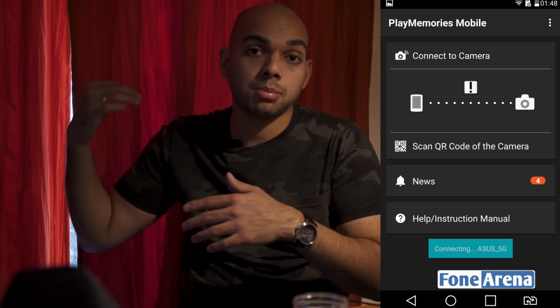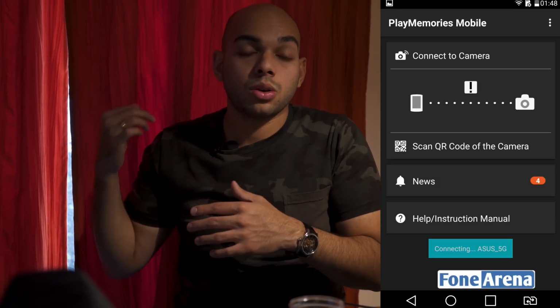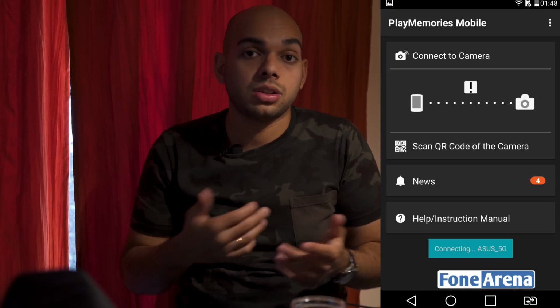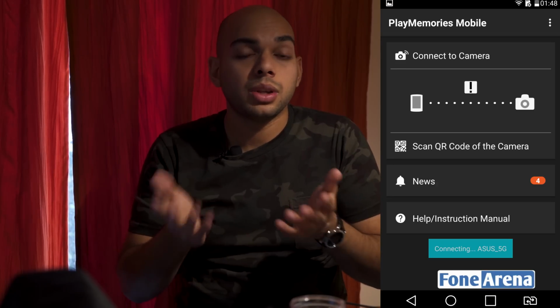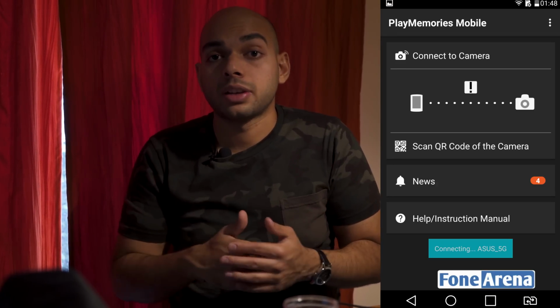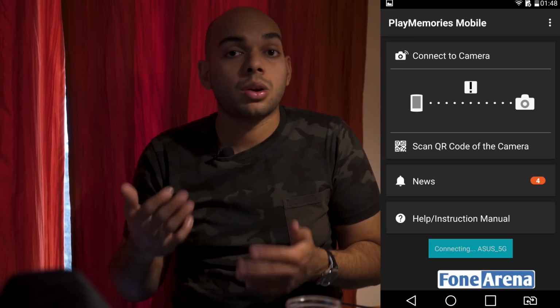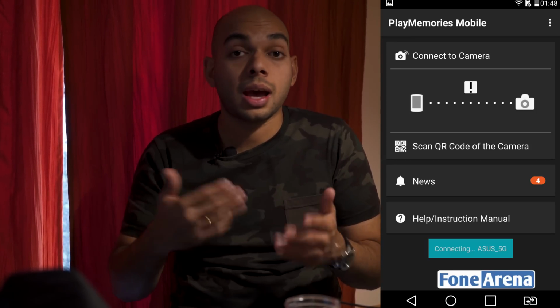So it also has a viewfinder in it. So for example, I can set it behind me and still know how the image is actually coming up without having to look at the LCD screen on the display of the camera itself. So that way, the PlayMemories Mobile is a unique app, and I really like how Sony has integrated it. It didn't have support for Android 7.0 Nougat initially, but now it does have that, and they're slowly improving on the feature set that the app allows as well.